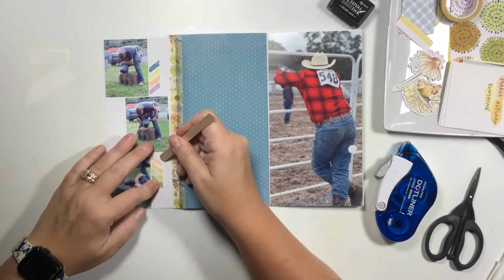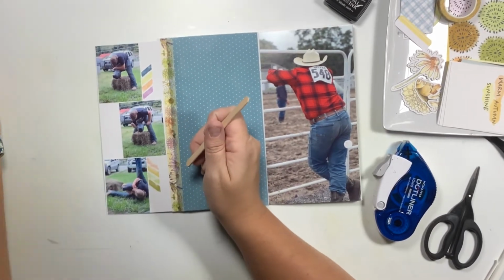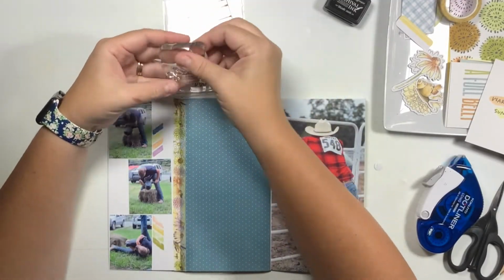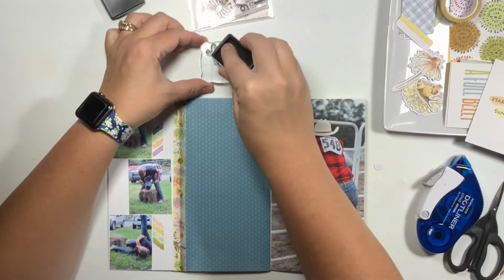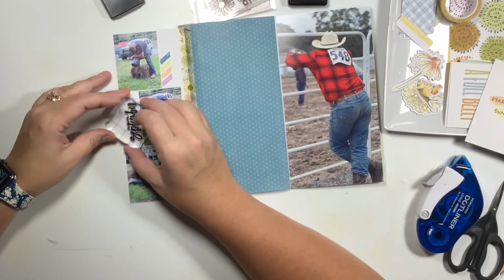Once I get this pulled off, I am going to do some stamping on this side. I'm going to pull in the stamp set that did come with this kit, and I'm going to use the large September word. And I am going to put that in the middle white space in that left white margin.